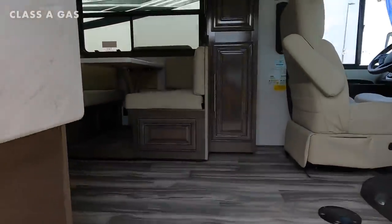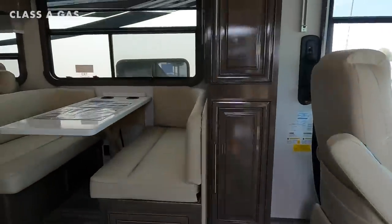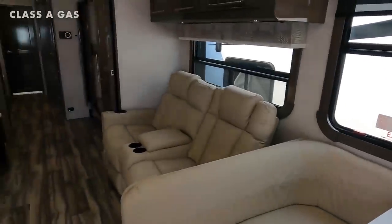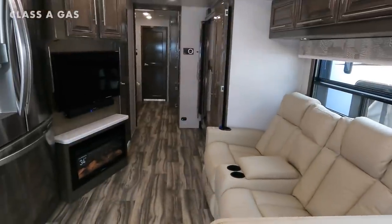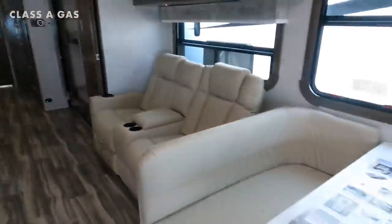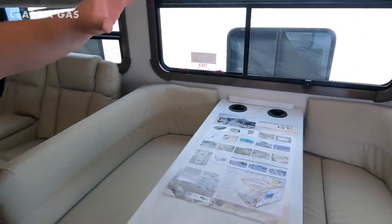Cool. Nice. Full body paint. Full body paint standard. Oh, wow, no, I lied. Oh, man, I'm getting a little confused. Okay. This one has bunk beds. Right. So first, I love the dinette. Again, guys, that dinette. It's not U-shaped, but it's nice and comfy.